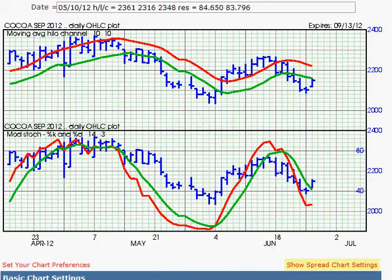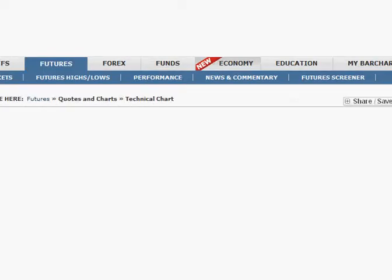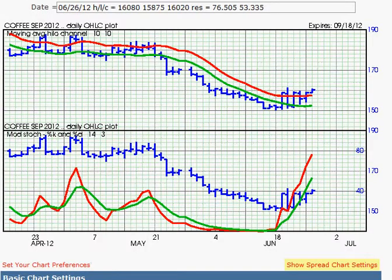Coffee, I think coffee's put in a low. It's starting to move above the 10-10 bands. The 10-10 bands are a 10-day simple moving average of the highs and a 10-day simple moving average of the lows. And it's just a good way to look at the markets. I've found I like it. You could use a 10-day simple moving average, but I just found I like the bands. I found them years ago, and it's just something that I like to use.